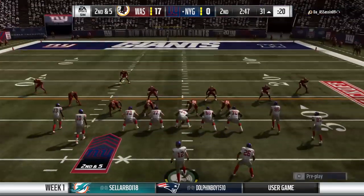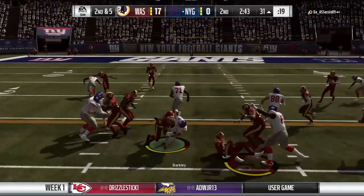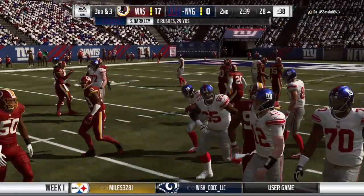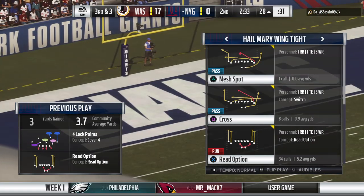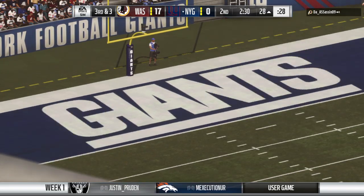Monday, 53. They'll run it now out of the gun, and he'll get about 3 as he's brought down to the 28. Well, that call makes sense because they've been throwing it well on this drive, and once again they show passing formation, showing the shotgun. Then they ran out of it. That's a nice play by them defensively, though, to hold it to a short gain.